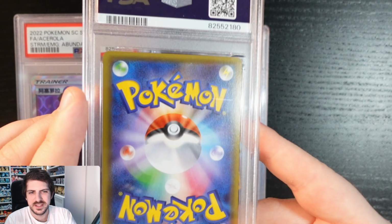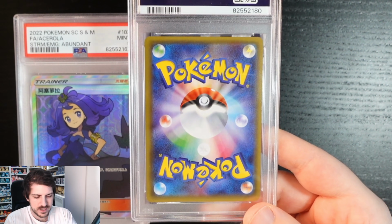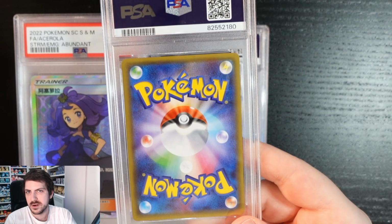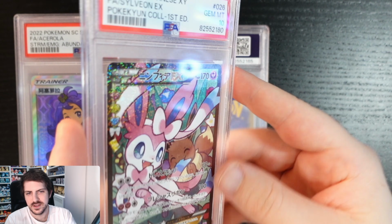This next one here is a little bit of a weird one. I estimated this to be a PSA 8 to 9. And I was like, all right, this will be a PSA 8 to 9, but I would not be surprised if they gave it a 10. And that is what happened. PSA 10 on the Sylveon EX.